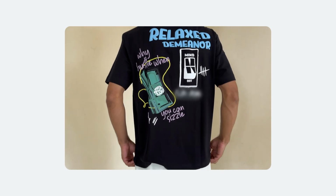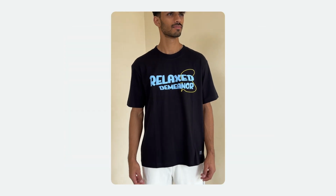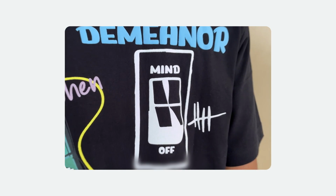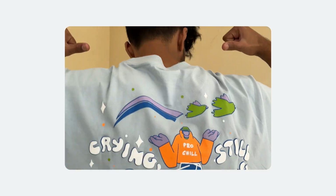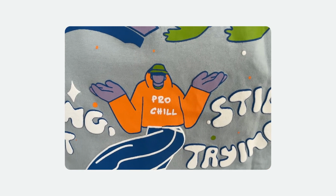This one is both a back print and a front print. The front print is very simple, it just says relaxed demeanor. So it says here, why hustle when you can sizzle? There's a little switch that says mind off. This is another one from the same brand, and it says crying but still trying, and it's got this person with these baggy pants and a hoodie, and it just says pro chill.